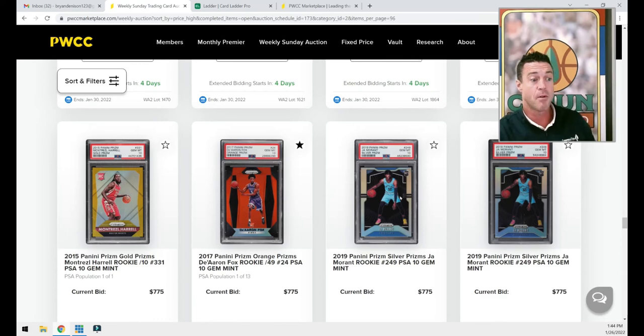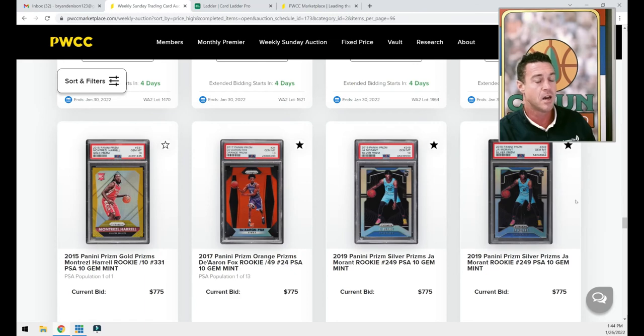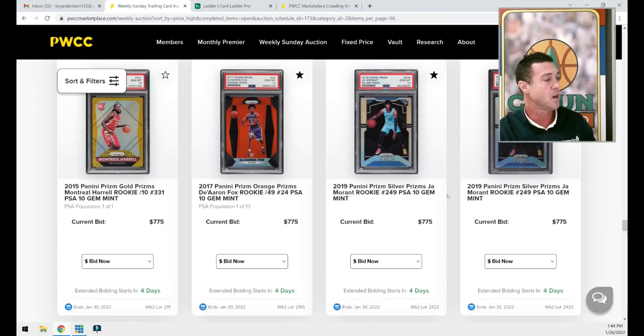Next, you got a couple of Ja Morant silver PSA 10s. That's cool. Let's see what they sell for. I do own one of these. I'm actually also looking to sell those.